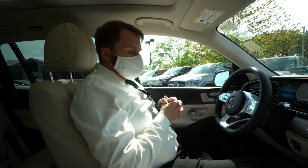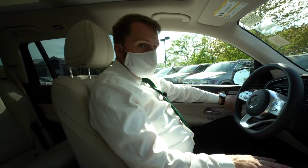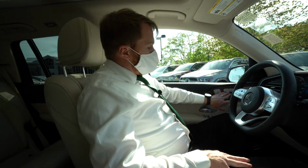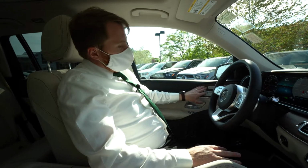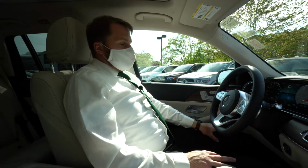Okay, I'll wrap things up a little bit here. A few more things I do want to mention. Burmester sound system, so that's top of the line sound. You're going to have great music playing through those. We do have heated and ventilated front seats. So again, you're going to be able to stay cool or warm no matter what the temperature is. Electric seats with memory function. Lots and lots of extras in this car.